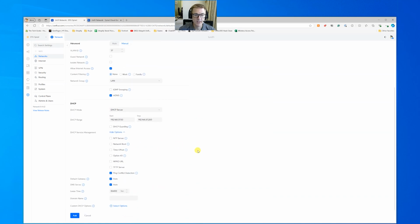DHCP options. In my instance, I just want to be giving out outside DNS. I don't want it to use the EFG at the moment to do all of the requests, although I will show you later on maybe where that could be useful.